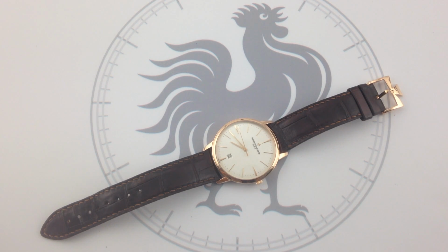Thanks for logging on. Today, we're looking at an emerging classic, nay, an emerging icon from the house of Vacheron Constantin. This is the Vacheron Constantin Patrimony Contemporaine reference 85180.